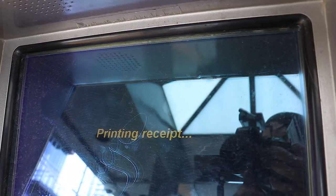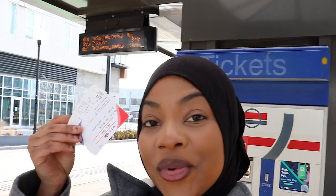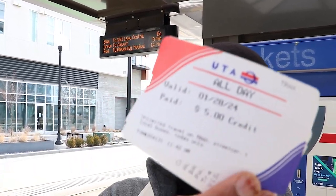And then it said printing receipt, please take ticket and receipt. And then they're just gonna be down here. This is it, guys. So we are done, we bought our tickets and we're ready to go. It does say all day pass and it says the date and the amount of money. I'll show you guys right here.